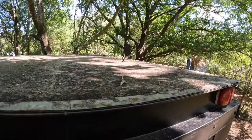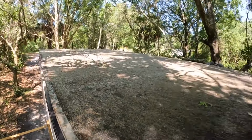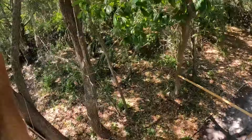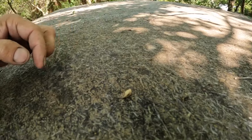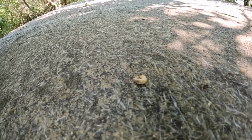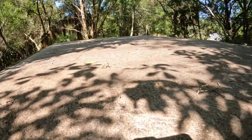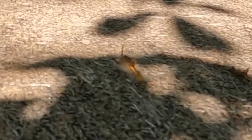Let's see if we have a clean surface to work on. Not too bad. A couple little sticks. I see a couple creepy crawlies up here. I'm not sure what that is. Welcome to Florida. Once I get the panels up here, they're gonna have little areas to nest and do stuff. I'll just have to come up here and clean every once in a while. Make sure things like that stay the hell off my panels.